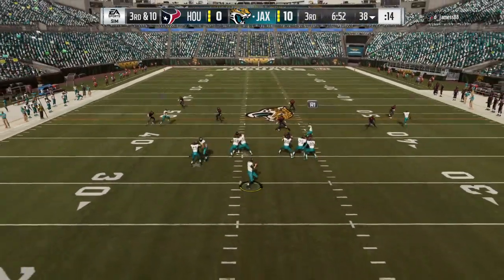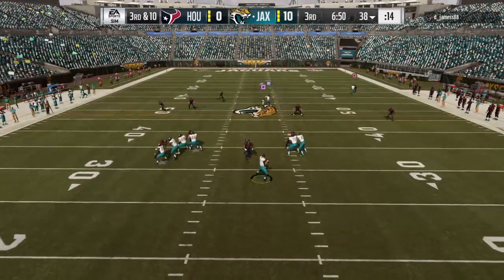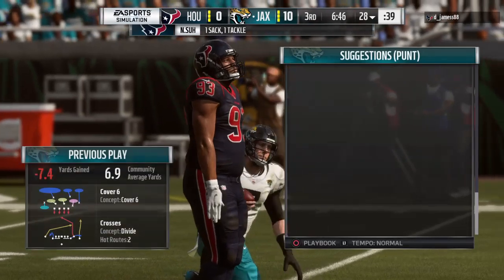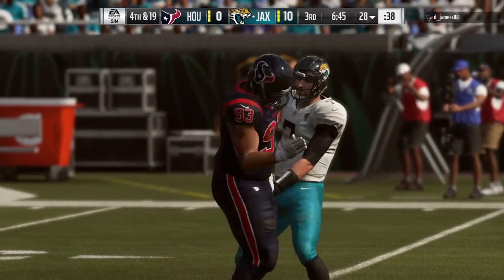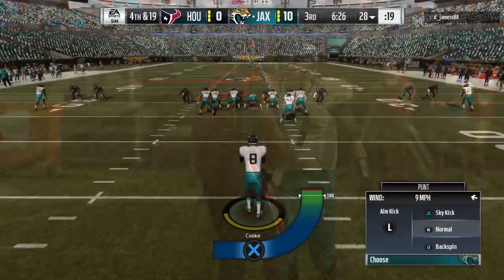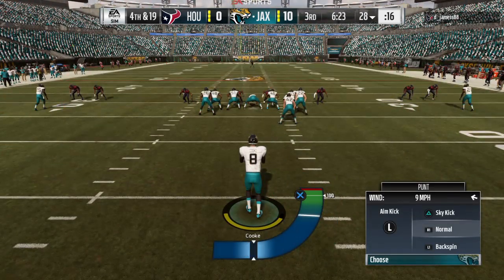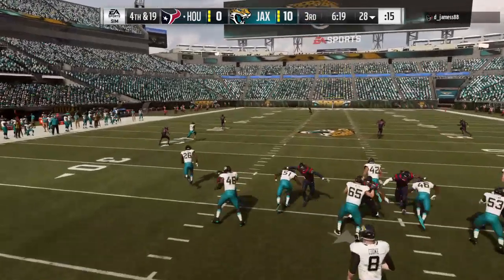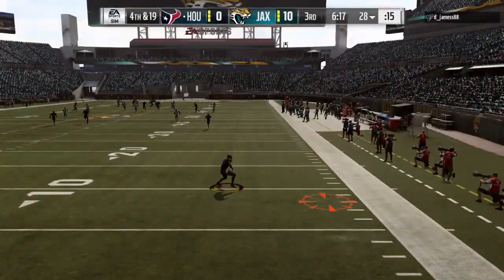The pressure drops off as they'll look to throw. Now he'll be wrapped up around the waist and pushed down. And Ndamukong Suh in there to drop him for a loss of 10. And it'll be 4th and long. And he gets this away, and look at this. This is a good one.